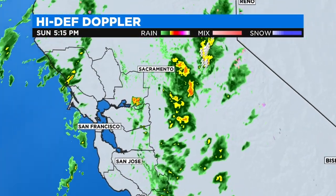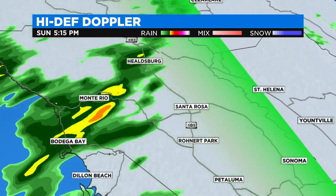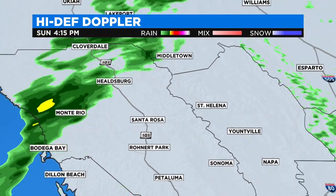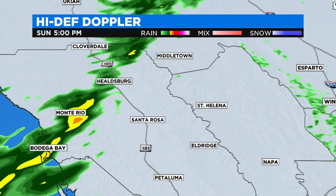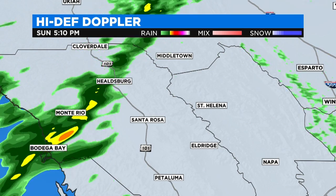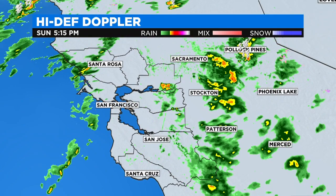First place I want to spotlight is Sonoma County, where we've got some good rain moving across West County, Sebastopol. We're starting to see that just coming in to the south of Monte Rio, Guerneville. You guys are seeing some rain moving right through that Russian River corridor, and that'll work its way off towards the east and get up on 101, Healdsburg, Santa Rosa, Windsor. You guys are all going to see that rain work its way overhead over about the next 30 minutes.